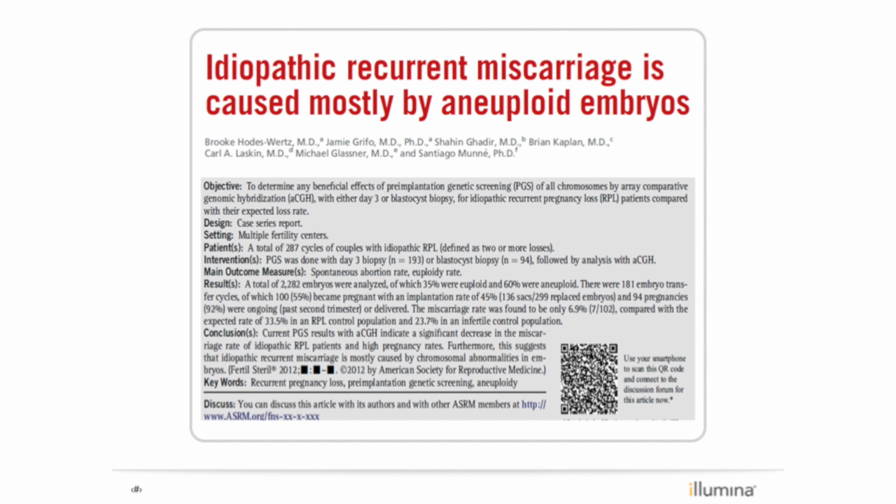The group that we were using mainly PGS for was the recurrent miscarriage group, because in the early part of this century, we showed that recurrent miscarriage was a problem that could be improved, the outcomes could be improved by doing pre-implantation genetic screening, even using day 3 biopsy, even using chromosome screens that didn't check all the chromosomes.